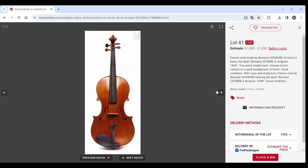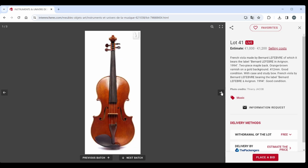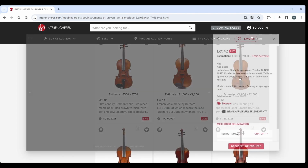French viola, excellent, made by Bernard Lefebvre, 1000 to 1200. That looks like quite tidy work actually. Interesting looking. 412, that's a good length. 1000 to 1200, looks in fairly good condition. It says, yeah, good condition. Yeah, that's quite nice. Quite like that actually. It's one of the nicest instruments so far.